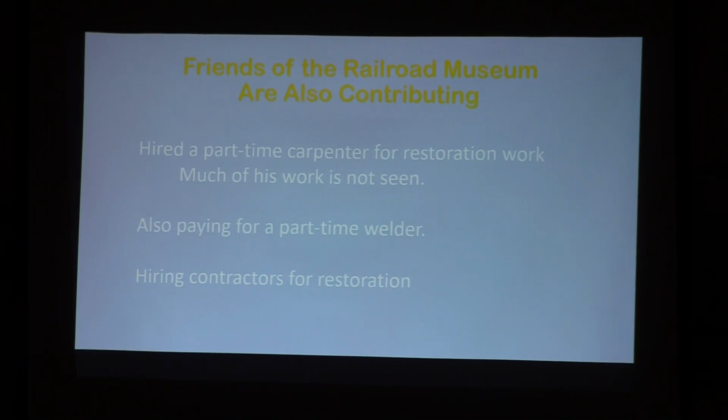There's not a whole lot of them, there's a few of them, and they come in off and on, like being here for a few hours, once a week or something. So restoration is going slowly. However, Friends of the Railroad Museum for a few years now, have had a part-time carpenter. He's an Amishman. He's very good. He does excellent work.